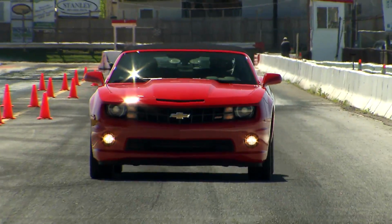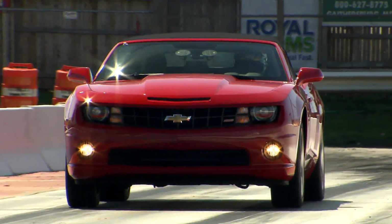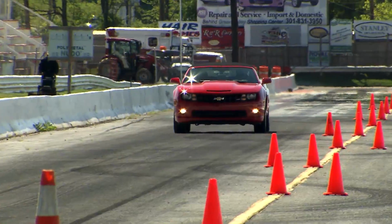The 2011 Chevrolet Camaro Convertible is a great addition to the Camaro lineup. One that many people have been waiting for and one that will hit the road any time now.